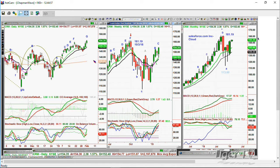In this phase, 136 is the 200-period moving average. 140, about 144 is the 50-period moving average. If it takes out, I think, 148. Yeah, 148 to 145 should be a really good containment area. If there's a pullback, there's another one I'm following.